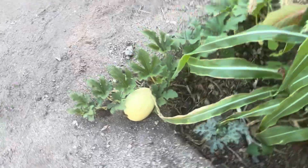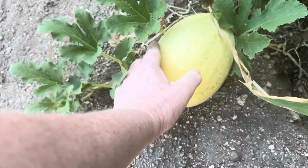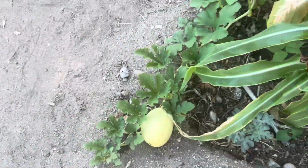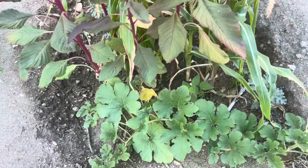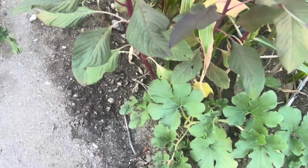Here's what I think might be another spaghetti squash. If he gets yellower, we'll know for sure. But he could also, again, maybe be a Casper pumpkin. I don't think he's one of my orange varieties because those usually start out green and turn orange as they ripen.